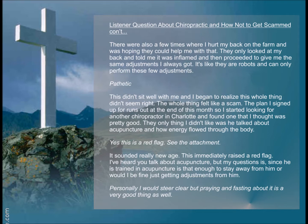The plan I signed up for runs out at the end of the month, so I started looking for another chiropractor where I live, and I found one that I thought was pretty good. The only thing I didn't like was he talked about acupuncture and how energy flowed through the body. I said, yes, this is a red flag. And again, I've done a whole study in acupuncture. I am a board-certified acupuncturist from the University of Miami.